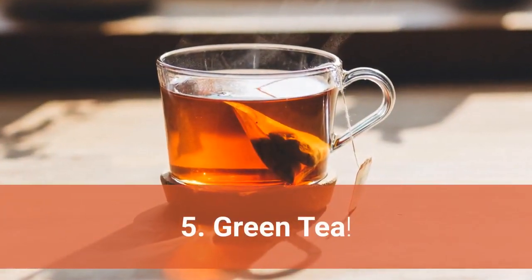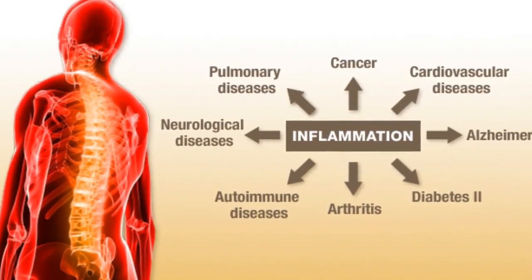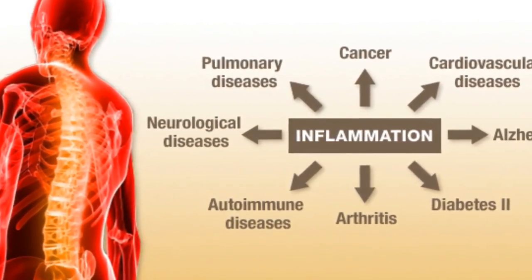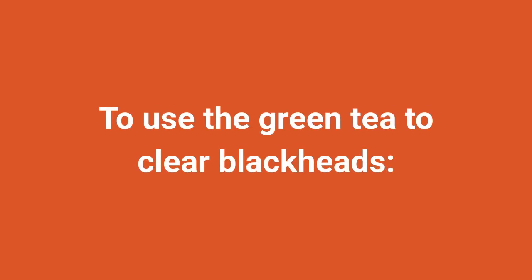5. Green tea. The vitamins and antioxidants in green tea help to break up excess oil and reduce inflammation in acne-prone skin, as well as to help protect it from future damage. To use the green tea to clear blackheads.